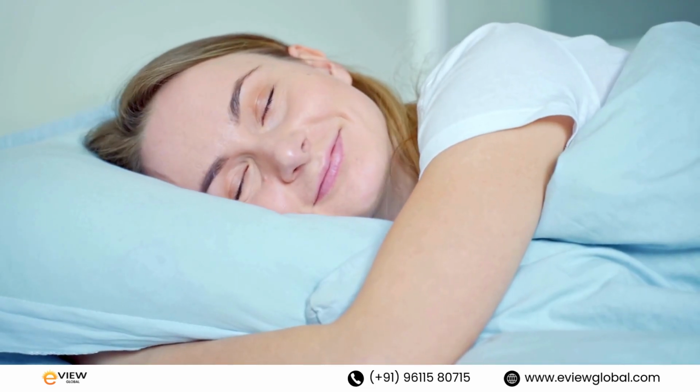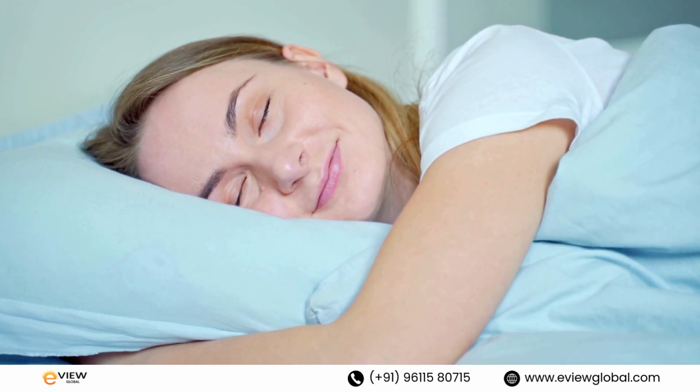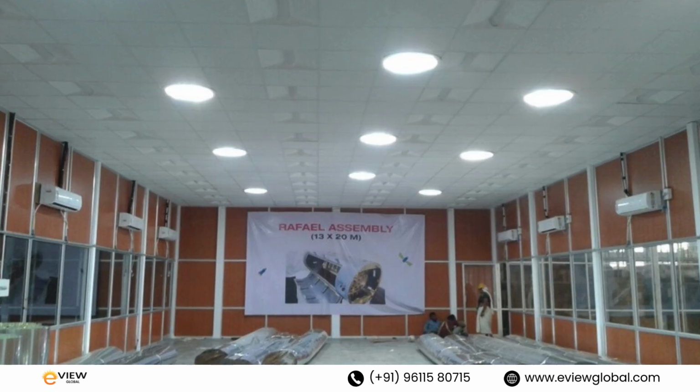Imagine transforming your space from dull and gloomy to bright and invigorating with one simple solution. That's the power of Skypipe. Skypipe is a versatile lighting system designed specifically for spaces with false ceilings.